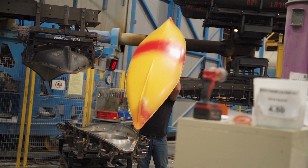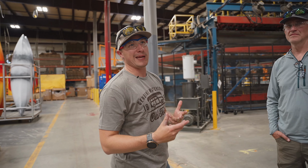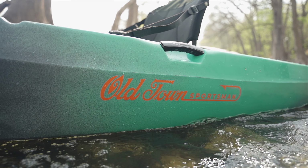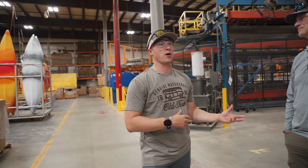What's really fascinating about this production process is even though we're making plastic boats, there's only like a 9% scrap rate overall. We recycle all of this, the leftover plastic, or a boat has to get chopped because it's a blemish. We're able to recycle that back to the plastics manufacturer that we buy all of our resin from.